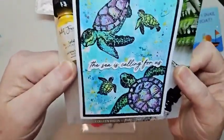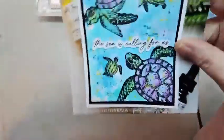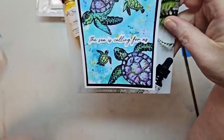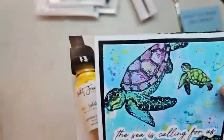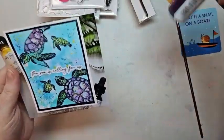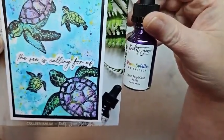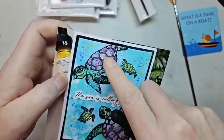See? Because then you can also ink it and such. Oh, and that reminds me, takes me back to one more thing. Remember when I got somewhat distracted by this card? That's because I'm looking at the turtle here, and I am pretty sure that they used the liquid purple tulip on the shell of the turtle to give it a shine.